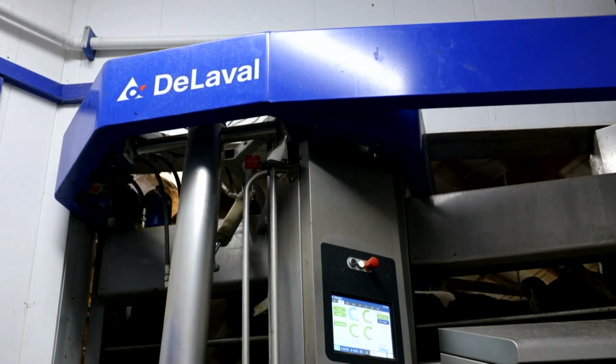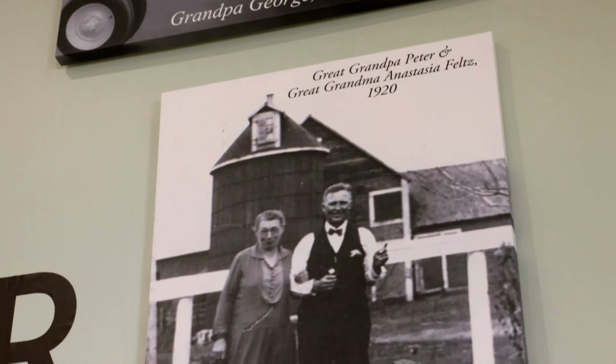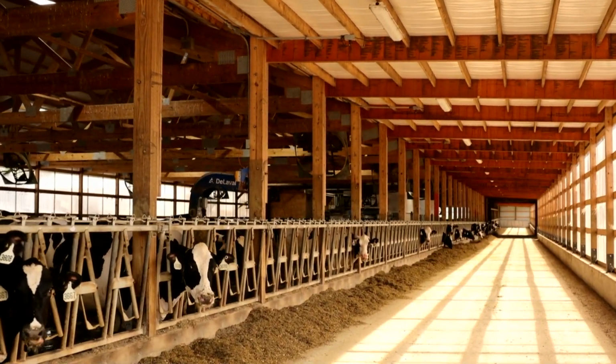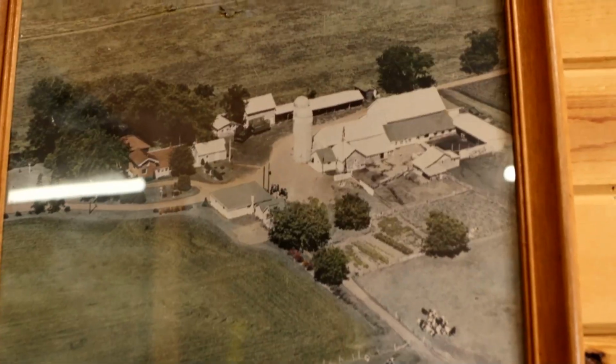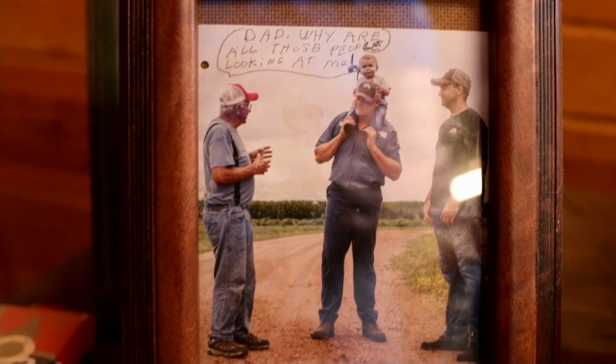This is Feltz Family Farms. We're in Stevens Point, Wisconsin. The farm's been here well over 100 years, approximately 1913, I believe it was. My husband's great-great-grandfather came from Poland and started the farm. We're a sixth-generation dairy farm that milks right around 700 cows. Started with 50 cows back in 1993 when Jackie and I, my wife, purchased the farm from my parents.